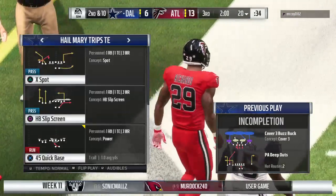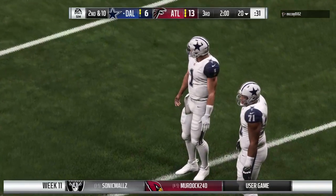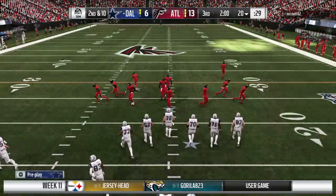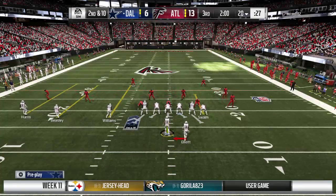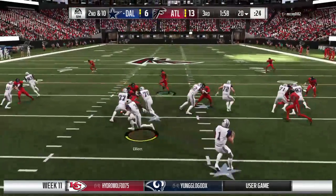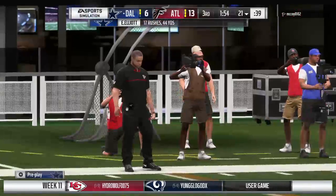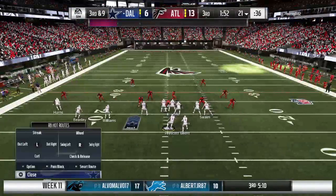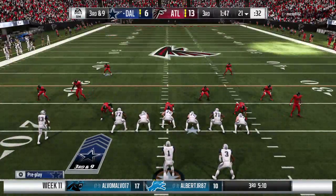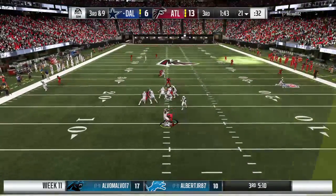Meanwhile, they take a shot to start the drive, but this is going to wind up incomplete. Again from the 20 after the incompletion. Here's 2nd and 10. They'll run it now out of the gun. Fights forward for only about a yard up to the 21. Sometimes your philosophies get challenged at times you don't want them to. They did try to stick to the running game on the first 2 plays. Didn't amount to much. And now facing a 3rd and long at the outset of this drive.